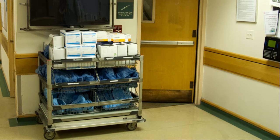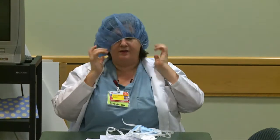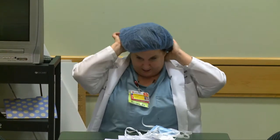For hats, the objective is to cover all of your hair before you cross into the restricted area. So there's several types of hats. This is the most common one, the bouffant hat, and the objective is to cover all your hair.